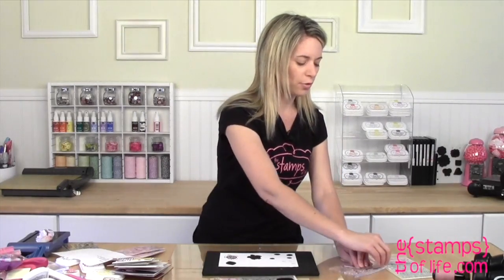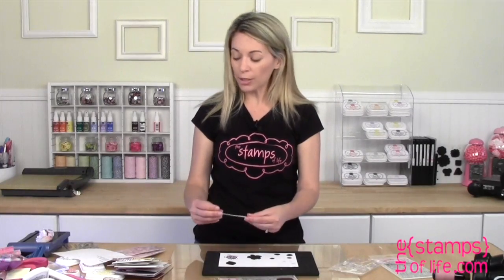Notice my sample set, because we're just so incredibly professional. Mine doesn't even have the black label like yours does, but it's the same thing. This is what I use to test my stamps. So here, oh, you know what? Let's use the other straw. So there's two straws. So here's my straw.